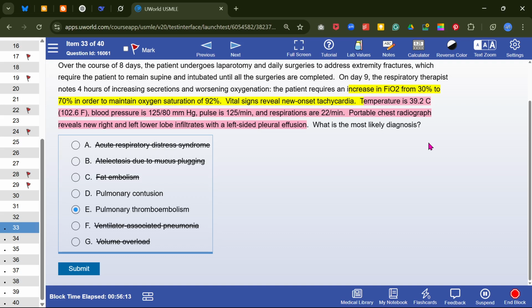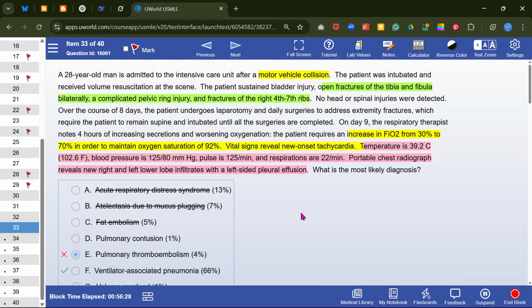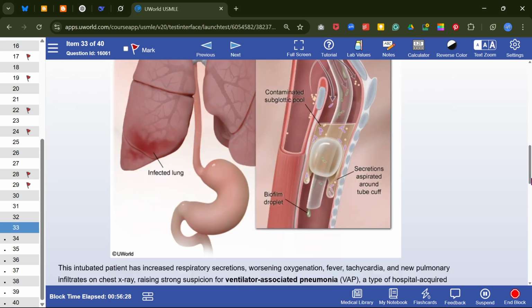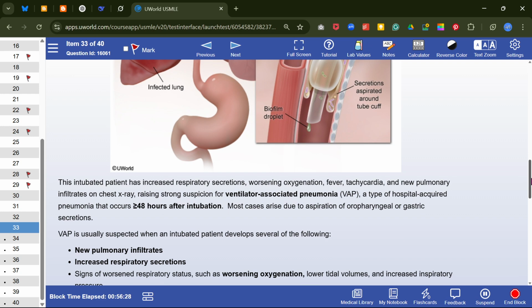Is ESP pulmonary thromboembolism? What does? Sorry, it's a PE day. Oh, he is on intubation. He's still on intubation and fever is high. Oh, it's not PE. Okay. This intubated patient has increased respiratory secretion. Can you hear me?